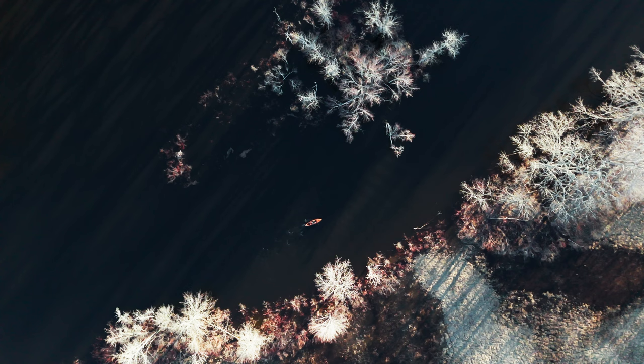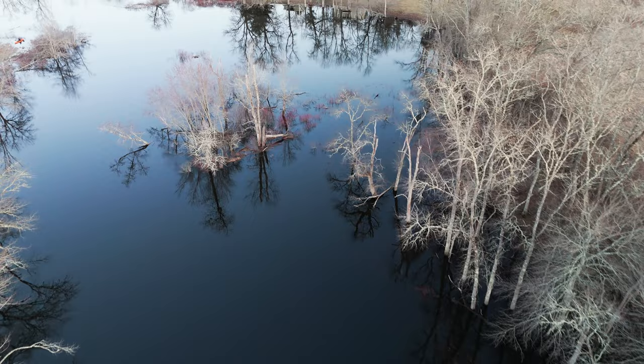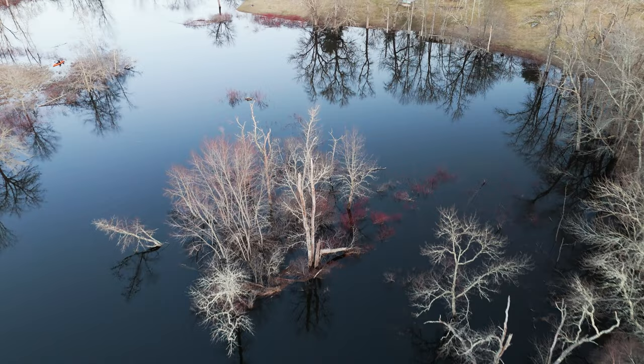It's been very tricky to try to film myself vlogging as well as paddle. The little river channel that I'm in right now connects two of the pond systems, and the current has been ripping backwards, so I'm going against the current right now, and I'm slowly getting pushed back towards the boat launch.